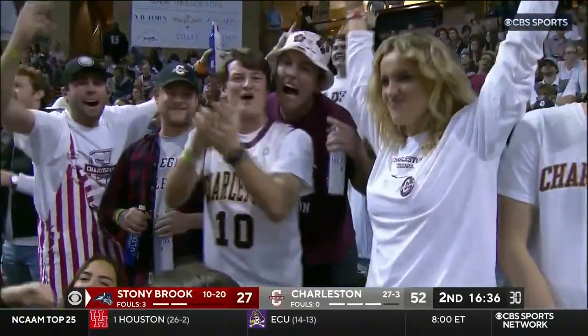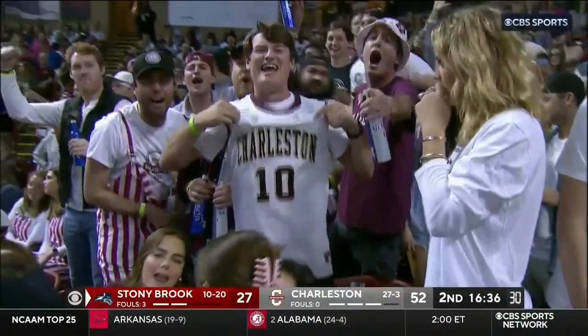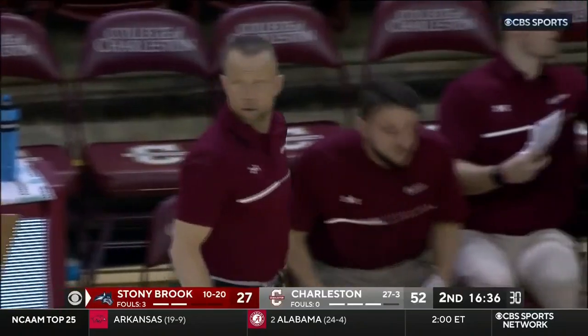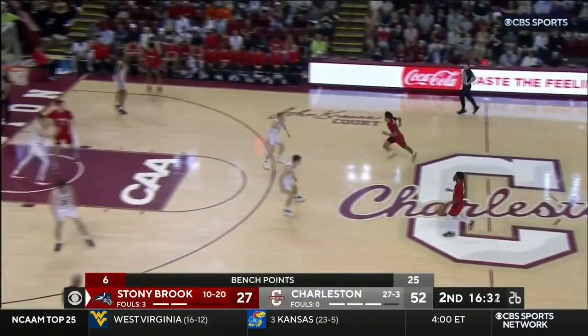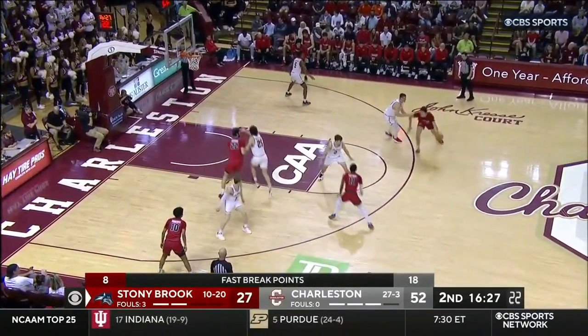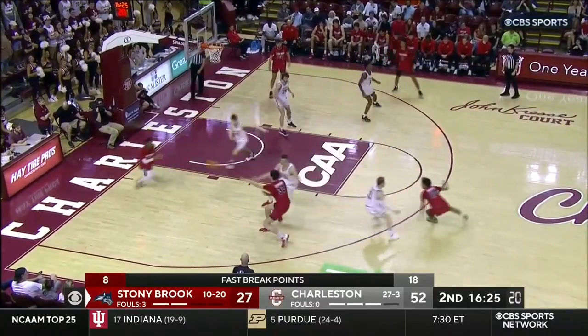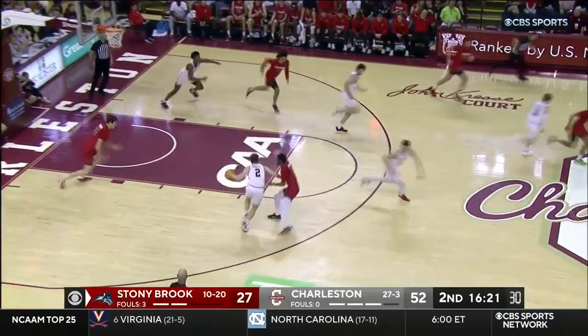Look at this crowd. Oh, they are having a blast. They are. Now, what they're developing there is interesting. What one coach told me is the way he evaluates jobs is the home court advantage. If a place has a great home court advantage, that makes it a great job. Clearly, that's the case at Charleston right now.